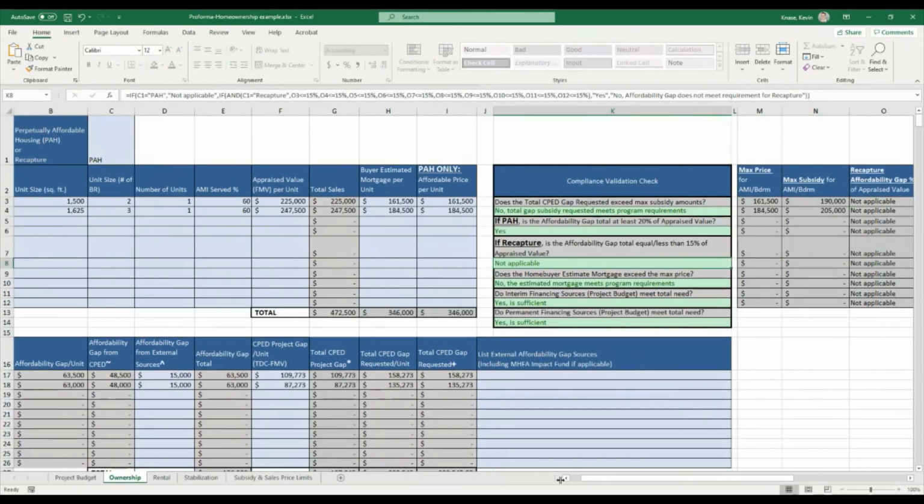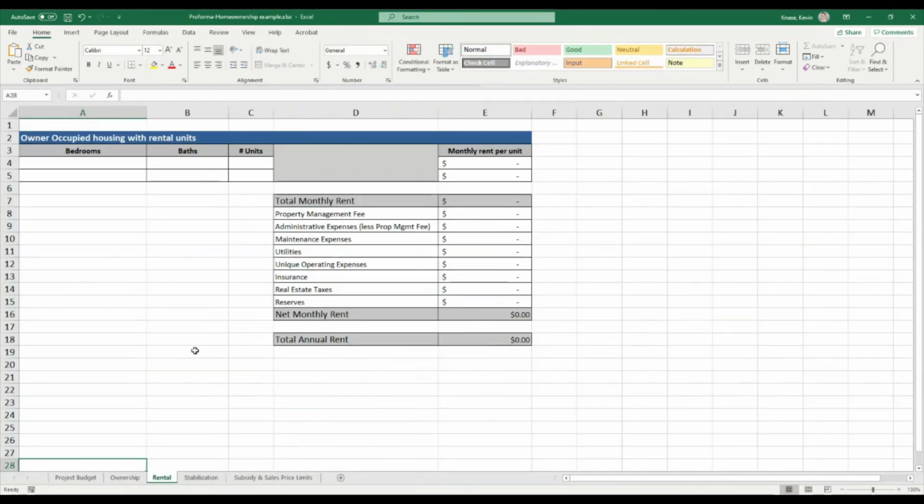And then if you are doing a rental, ownership with rental, you would then fill in the information about the rental units. And this net monthly rent is what is then included as part of your income for calculation purposes. So let's say you're looking at building a duplex and you are renting one of the units and living in one of them. You would want to make sure that with this net monthly rent amount, your income doesn't exceed the income limits of the program.